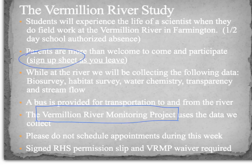Parents, please do not schedule appointments during that particular week. So the 29th or the 30th. That whole week, and probably the week before, because we're going to be spending a lot of time in class getting ready, prepared to go to the river. So if they miss getting ready, they're going to fall behind. If they miss the actual field trip, they have to do something different, which is not as fun for them. So please, any type of appointment, schedule at another time.